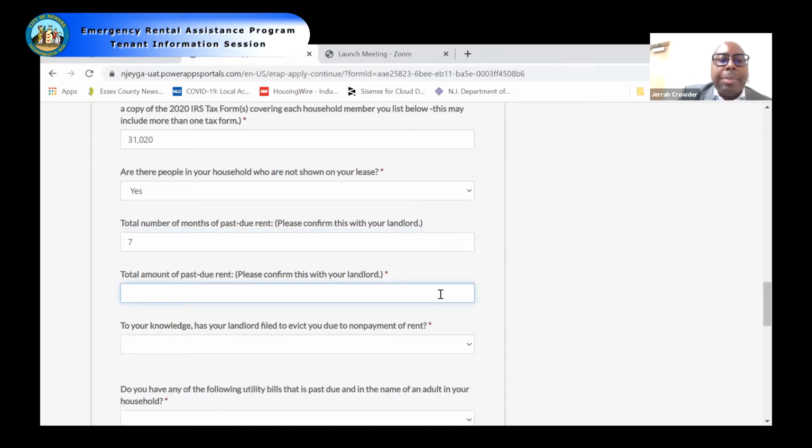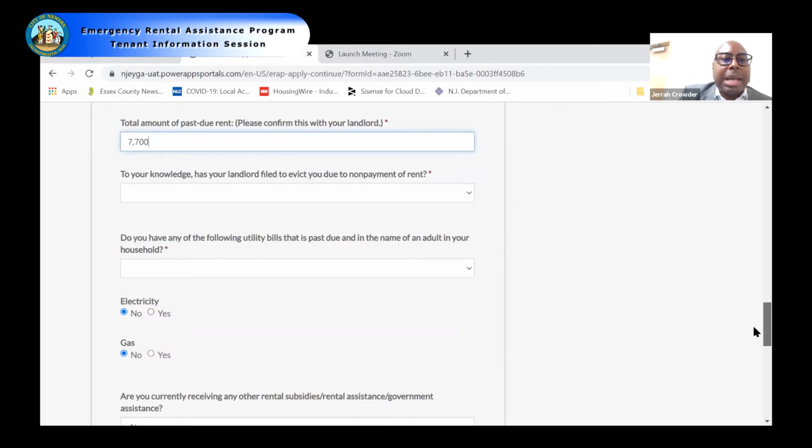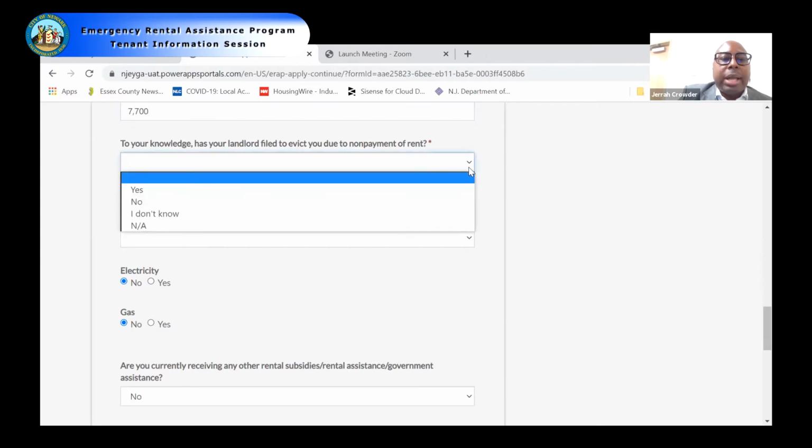The total amount past due. Now, in this case, I pay $1,100 per month. So over the course of 7 months, that would be $7,700. So I'm in arrears. I'm behind on rent, 7 months, $1,100 per month. That comes out to $7,700. To your knowledge, has your landlord filed to evict you for non-payment of rent? It may be yes if you are aware, no, or it may be you don't know.